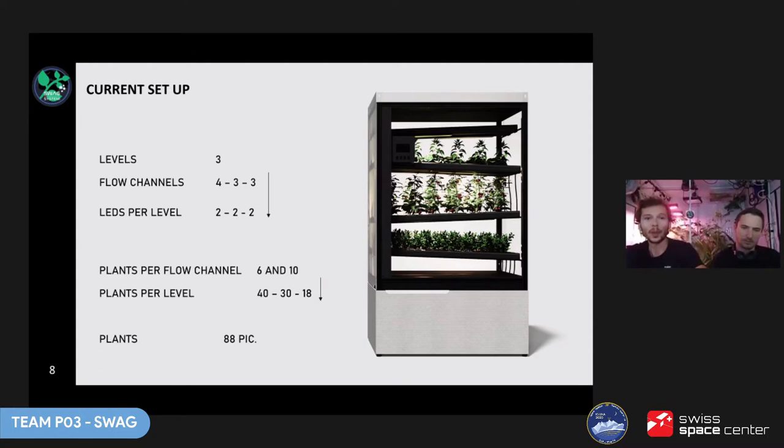We have on each level two LED modules. We can put inside two different sizes, 6 or 10 plants per flow channel. So we have at least plants per level, like 40, 30, and 80 plants. That's all together an amount of 88 different kinds of plants.